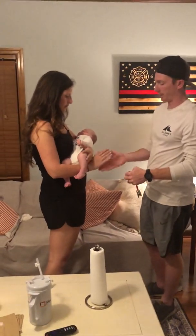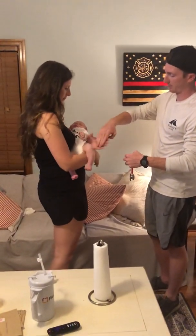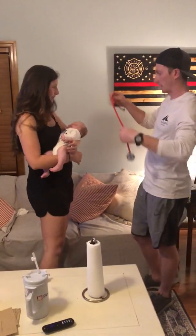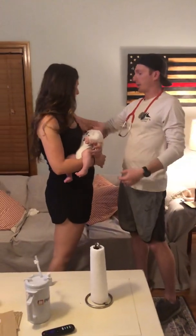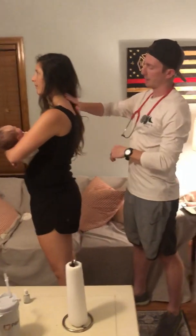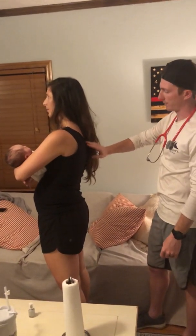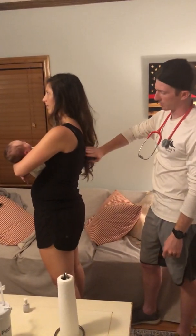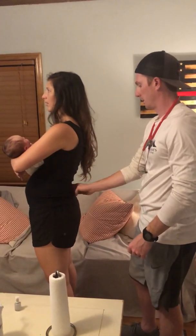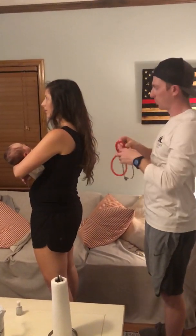If you could push against me here, push against, pull back, push against me, pull back. Making sure she's got good range of motion. Come down, check out the spine. Just palpate for any tenderness or crepitus or step off down through her cervical, thoracic, down through her lumbar region.